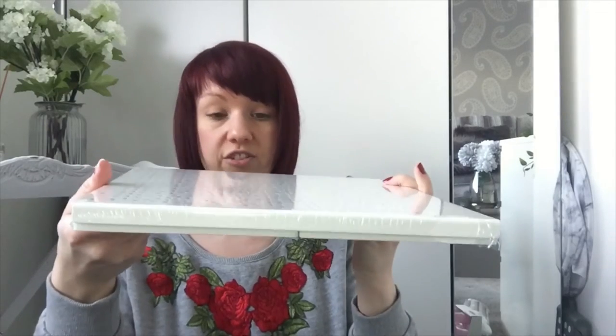At the end, if I can't find them anywhere, I thought it would look nice just even as a little tray. Now that I've got my new drawers, which are next to me here, I could even use it on my drawers as a display table, but undecided with that. But that's my initial use to go in my cupboards.